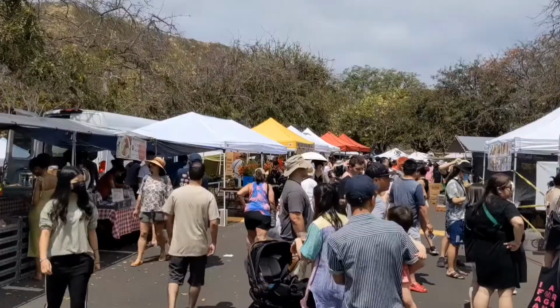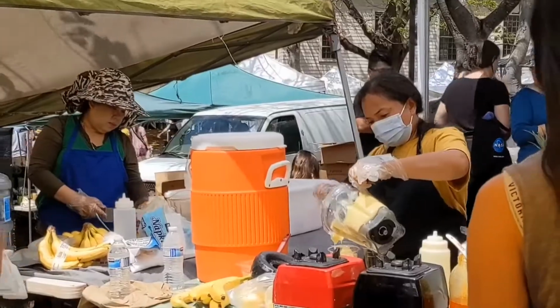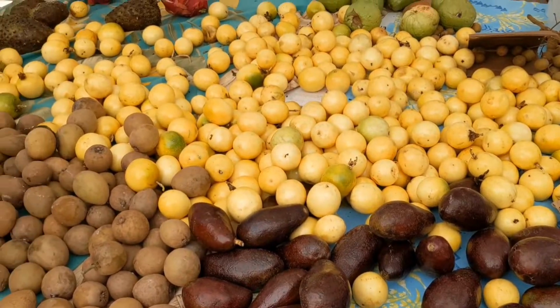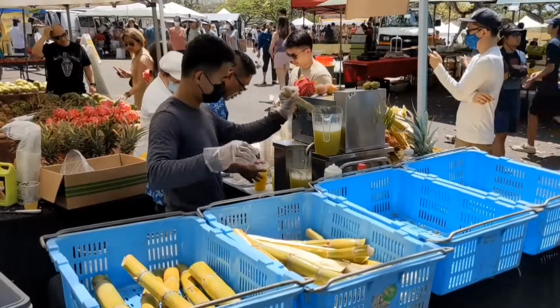And the next spot that we really enjoy is KCC Farmers Market. It is only open on a Saturday from 7:30. So if you're an early bird, you can get up early and go to the market. It's quite a large farmers market compared to a lot of the other markets, and there are a variety of everything. So if you do like that region, there is a 5-star resort that you can stay in. It's the Kahala Hotel and Resort.